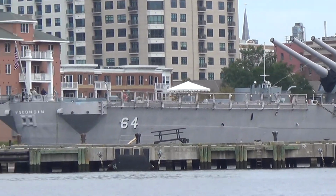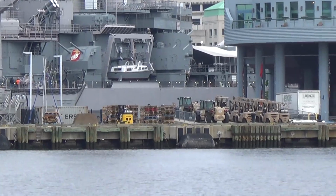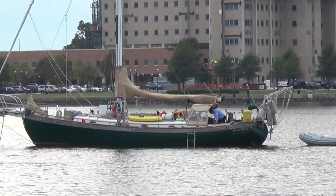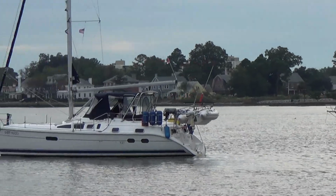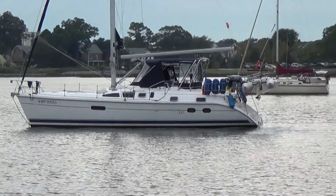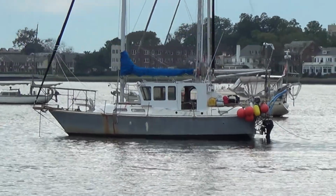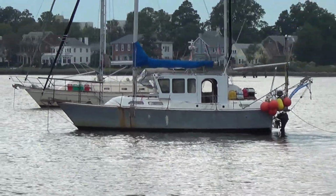I'm a little confused where we're going. There's another double-ender right there. Maybe a Hans Christian, no, big liveaboard cruisers. There's another serious cruiser, little outboard on the back. Budget cruiser.